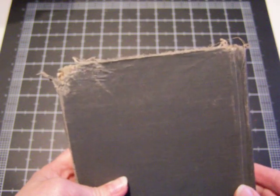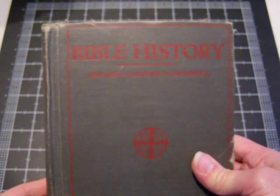This Bible history Catholic school textbook that was a complete mess in the back, and I was uncertain whether it would sell, sold last night for $13.50.